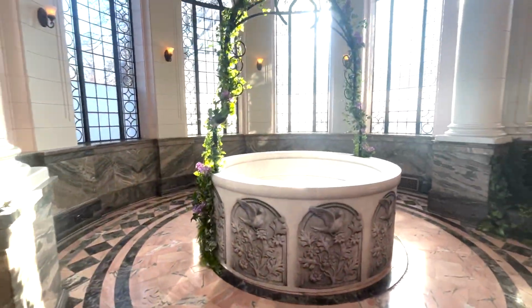Next, we've got Snow White's wishing well. This has to be one of the most iconic things from at least the original Snow White movie, along with the song I'm Wishing.